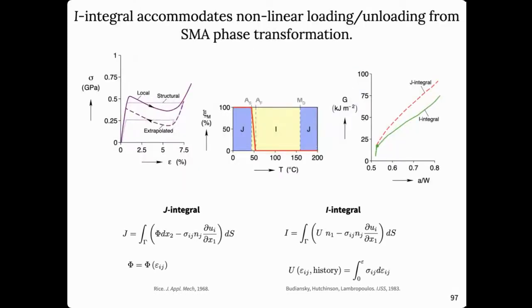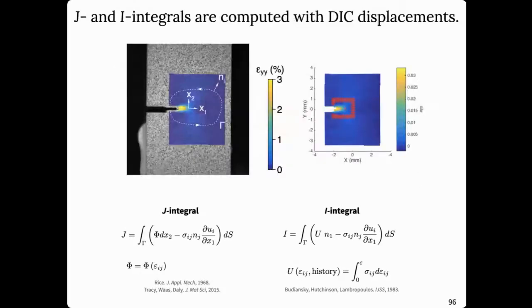So we need to use the I integral anywhere where we have the transformation induced and it's history dependent. But I didn't show the J integral here because we're not quite done getting these calculations. But we can at least say with confidence that there's some sort of proportionality with the force. So that's the K over K max business. Yeah, we use a J integral approach on the computational side, with fracture propagation.